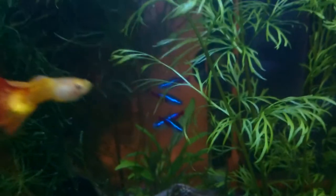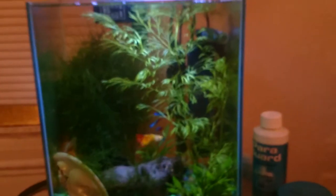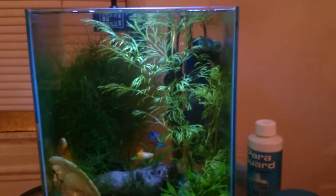There you go, you can see. I don't know if it's a male or a female, so if anybody knows, you could comment and let me know. That'd be awesome. I think it might be a female. Should also take a look at this Wisteria. It's growing out of control.